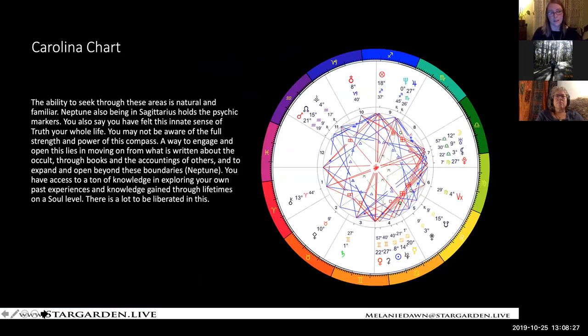Neptune, also being in Sagittarius, holds the psychic markers. You also say you have felt this innate sense of truth your whole life. You may not be aware of the full strength and power of this compass. A way to engage and open this lies in moving on from what is written about the occult through books and the accountings of others, and to expand and open beyond these boundaries. Neptune's bringing in that openness and expanding beyond whatever boundaries of current knowledge happen to be around the occult. So you have access to a ton of knowledge and exploring your own past experiences and knowledge gained through lifetimes on a soul level. There's a lot to be liberated in this.